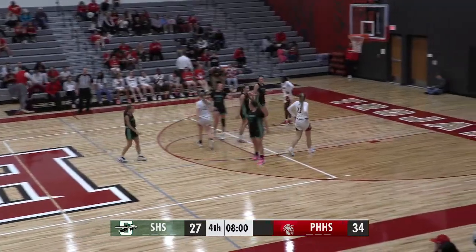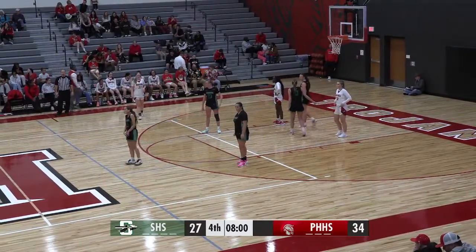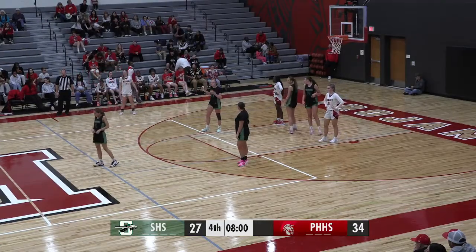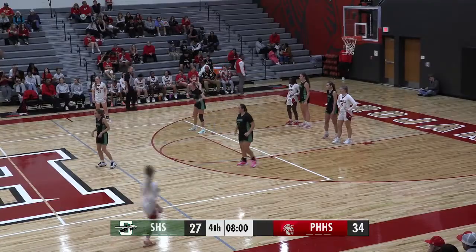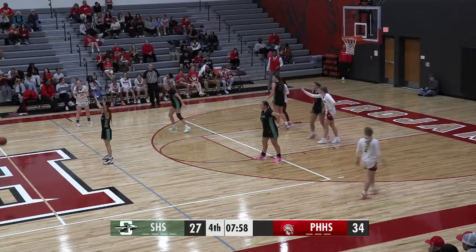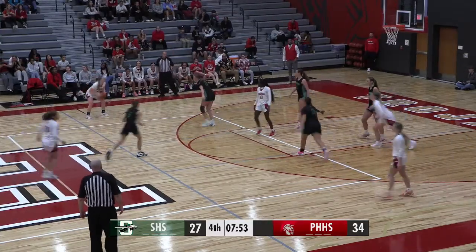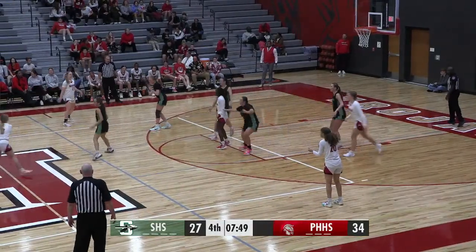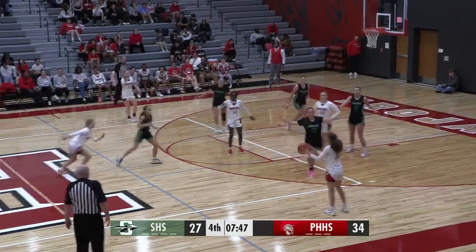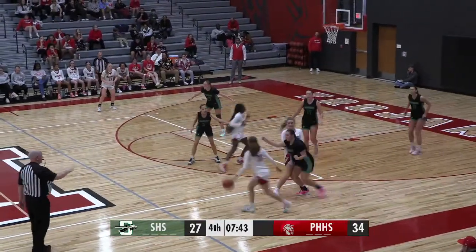So has to be a little careful coming down, as that wasn't a timeout. That was the end of the quarter, my bad. But we're in the 4th quarter now, and the Trojans maintain possession and inbound. Tucker at the top of the key. Look at that, got a 1-2-2. And then we drop back into that 3-2 zone once the ball gets inside.